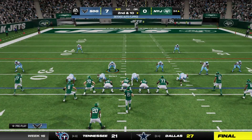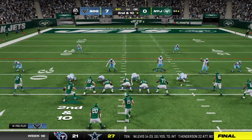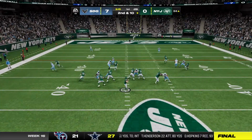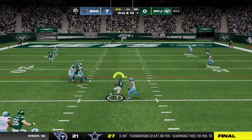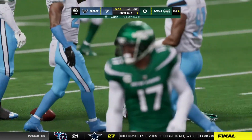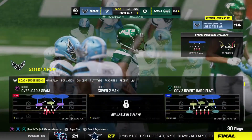incompletion. Now they've got to continue to ratchet up the intensity a couple more times and get off the field before giving up any more yardage. This pass going to be caught by Hardman. 9 yards, not quite enough, and they'll be left now with 3rd and 1.